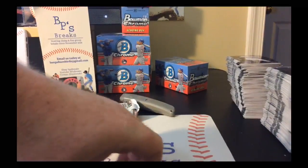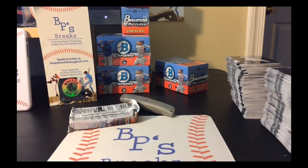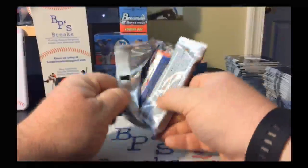Green refractor auto. I think that's going to Mr. President. Stunt hitter that can hit for average. Ali Sanchez purple refractor is numbered 86 out of 250. So I think that was the first rookie auto of this case. I know the hobby we had at least two.